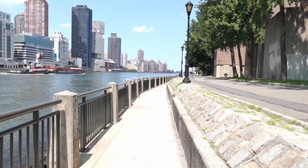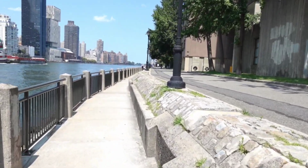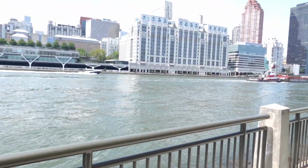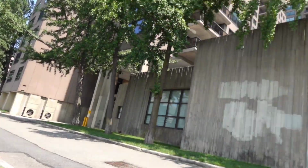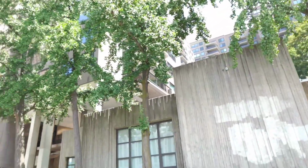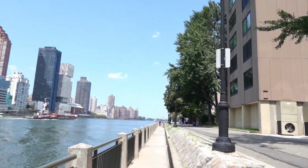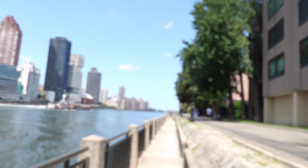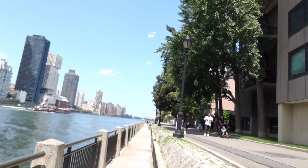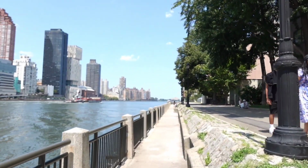So I'm on the lower part of this walkway. It's like the road, the actual road, and this is the walkway, which is down, and the water. Aren't these all apartments? I'm wondering how much these people pay to live out here on this island, because New York is so pricey, you know?